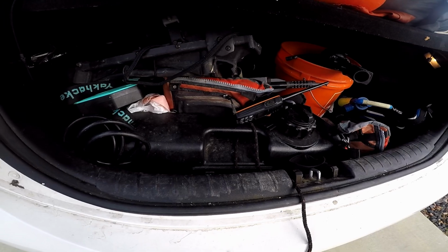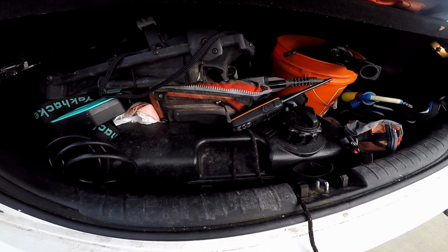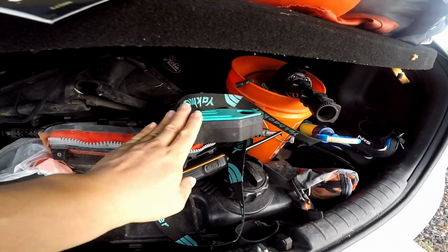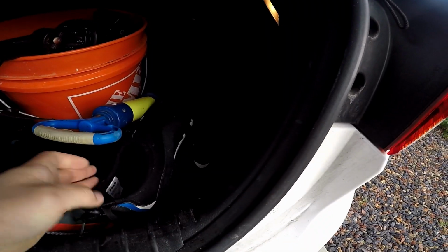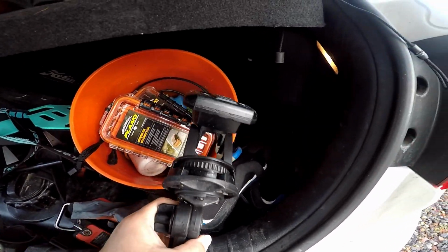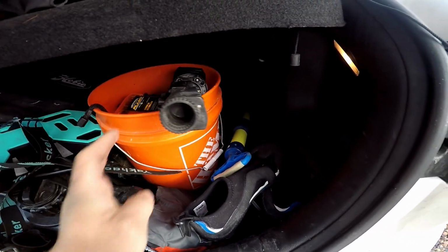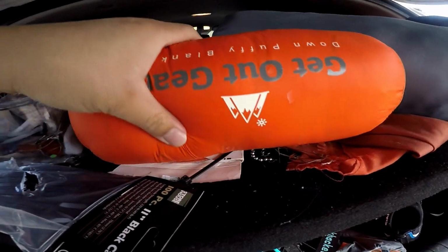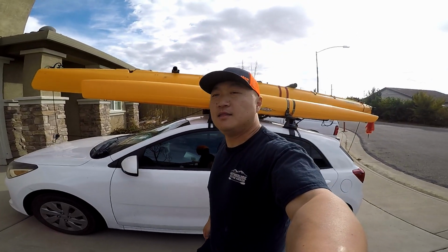And in the trunk I got the water port, pressurized water tank, my Hobie seat, PFD, and some parts for my kayak cart. And I got spare clothes right there, and my booties, bilge pump, and in the bucket I got my fish finder battery, and other miscellaneous fishing gear. And up here I got my blanket, my clothes, and that's about it.